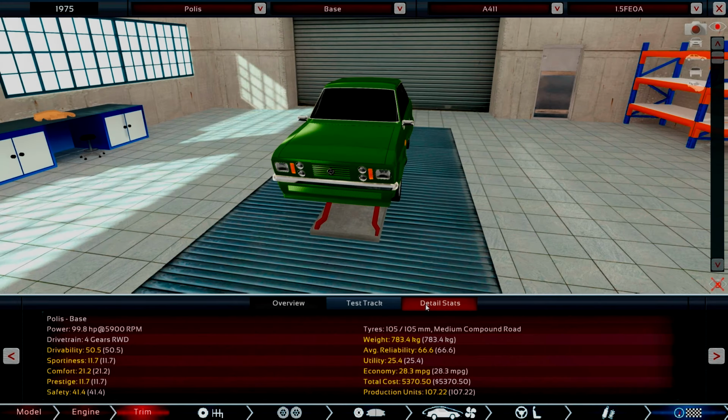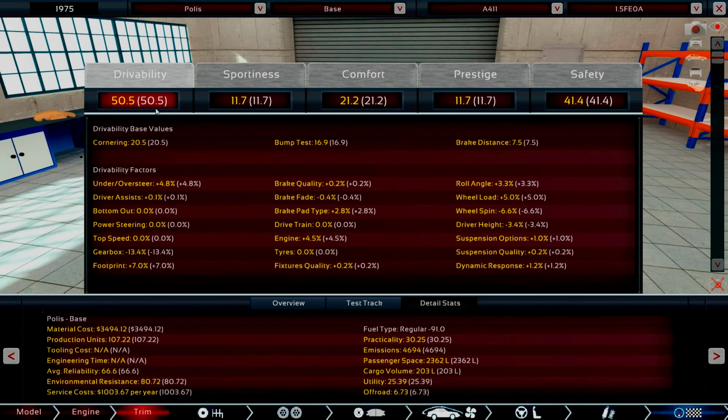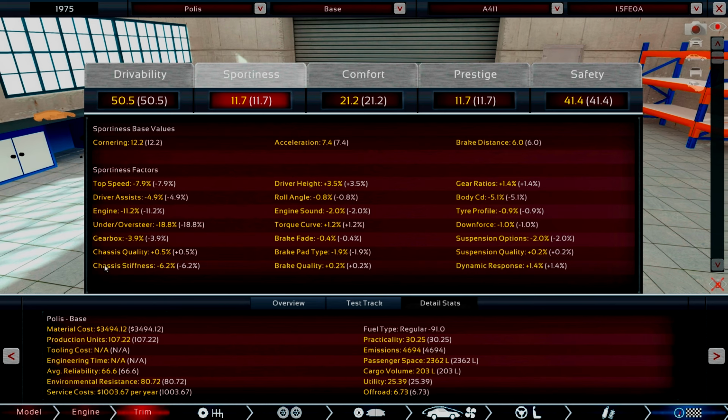All right, so let's look at this thing. Detail stats. 50 on the drivability. It is very drivable. They hate the gearbox, but that's neither here nor there. Engine's nice. They like the engine. They like the roll angle low, wheel angle low. Wheel spin's a bit of a pain in the neck, but that's all I can do there. Sportiness, okay. Nope. Engine's bad. Understeer, oversteer's bad. Gearbox is bad. Chassis stiffness is bad. They like the driver height.